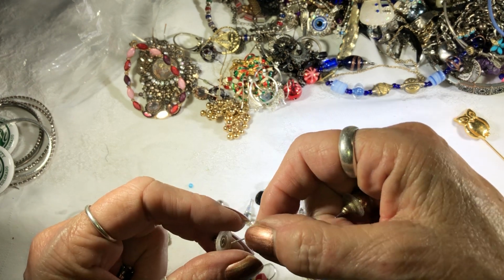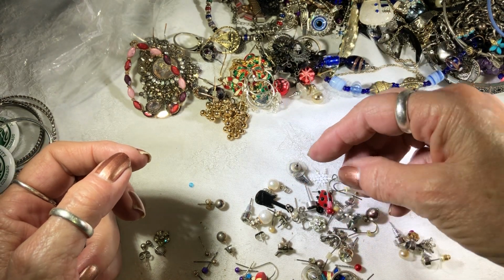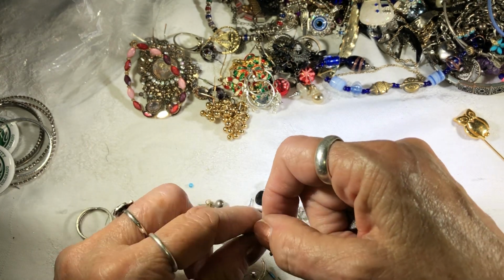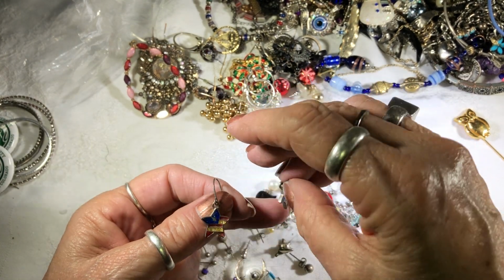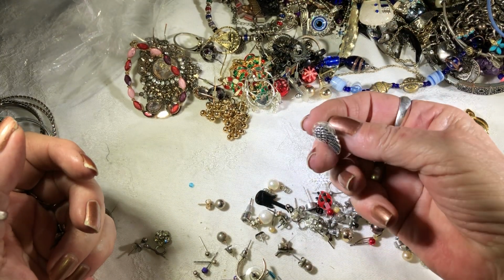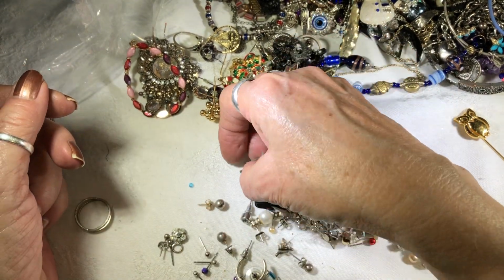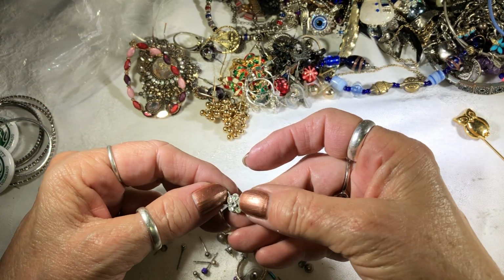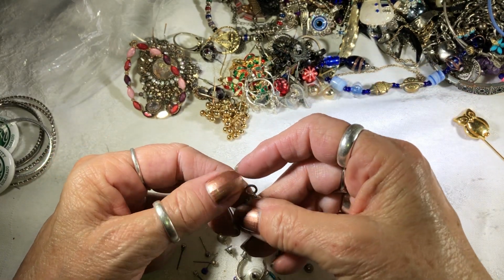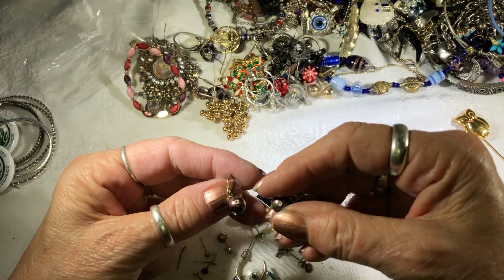Dirty, dirty, dirty. Icky. Oh, these are just really dirty. This must be in their dirty pile. Little red, white, and blue stars. Little angel wings. Just a little, I'm not sure what that is. Not a pendant. It's going the wrong way. Two of these.